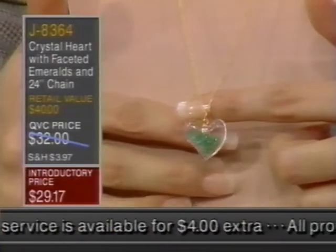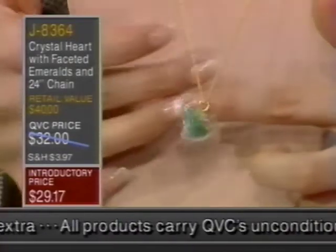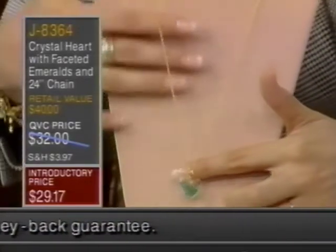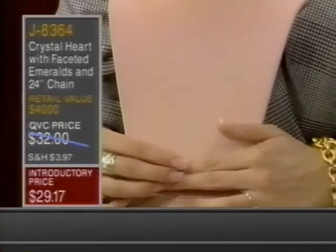If you had a child born in May, here's the way to commemorate that. Now, let me just tell you that the chain that comes on this is not a gold chain. It is a gold-filled chain. So please keep that in mind. If you're thinking, gosh, this is a great deal because this is a 14-karat gold solid chain, it is not. However, let me point out that it does have a nice large bail.